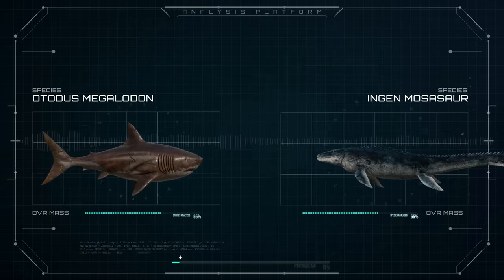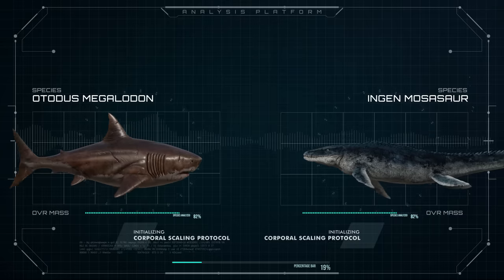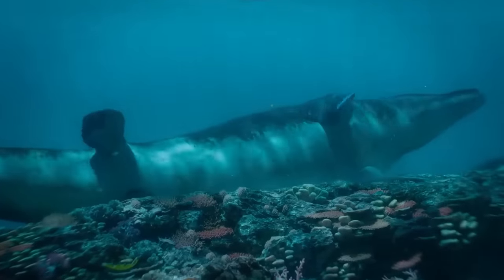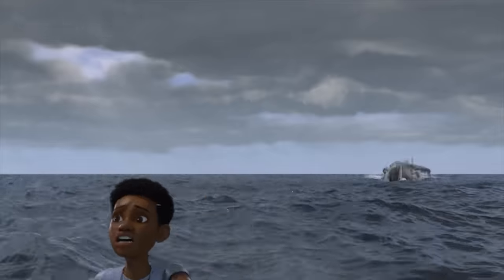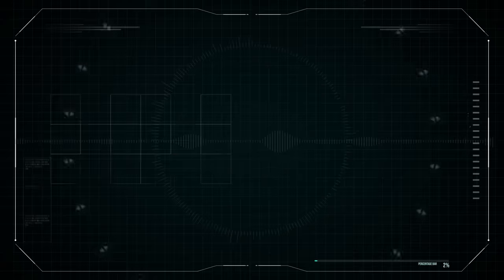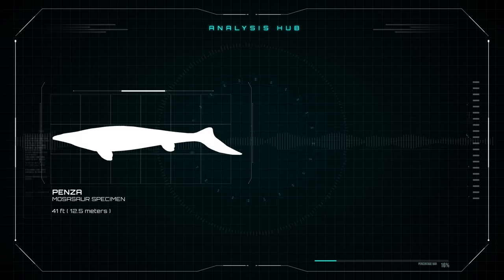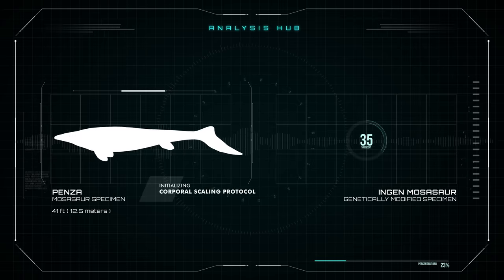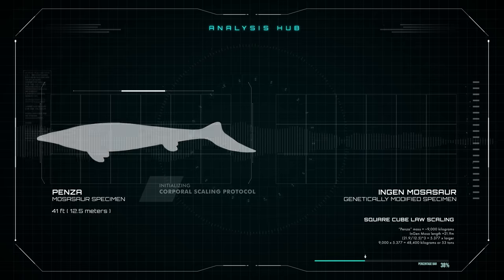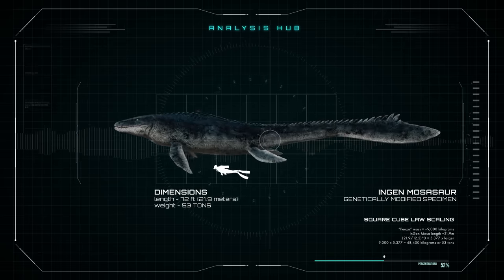Note that any slight increase or decrease in size for both of these animals will result in a drastic change in mass. But we can figure it out if we use a paleo-accurate mosasaur and scale it up to Jurassic World's iteration of this animal. The specimen known as Penza, who was around 12.5 meters long, will help us get an estimate of the mass of Jurassic's Mosa. Using the square cube law, we can come up with an InGen mosasaur that measures around 72 feet and weighs around 50 tons.